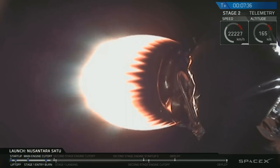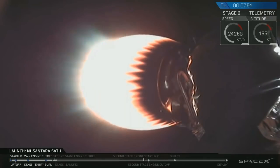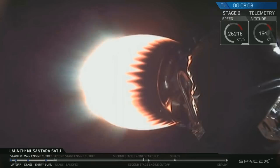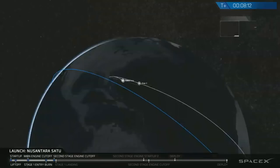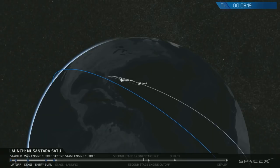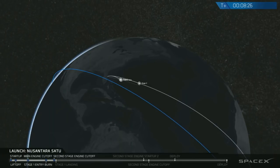Terminal guidance. Stage 1 entry transonic. And that second stage engine is glowing bright there. When SECO-1 starts, that engine will turn off. Stage 2 FTS is safe. Stage 1 landing startup. We have SECO-1. Okay, shut down. Stage 1 landing weight deployed.